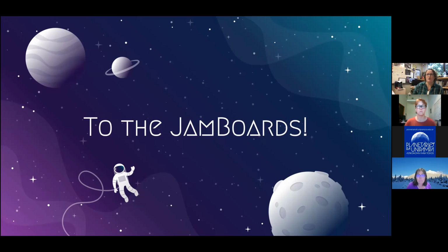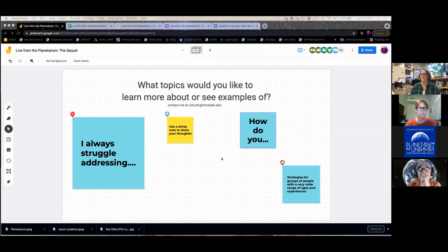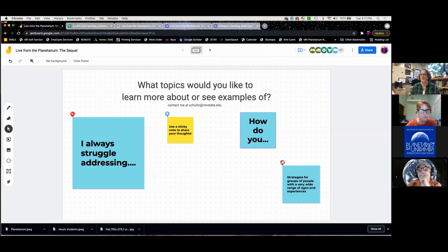So here are the blue ones I put up here. There are 2 blue ones that are kind of prompts. What kind of topics would you like to learn more about or see examples of? You can go ahead, there's a little, can you see my mouse when I'm on the screen? Yes. Okay. Over here on the side, there's this sticky note button, and you can make a sticky note. So you can put ideas that you have and then move them around so that we can see them. Excellent, wonderful.